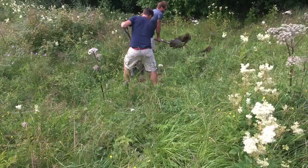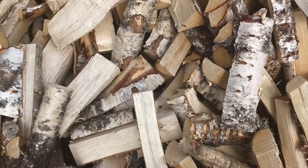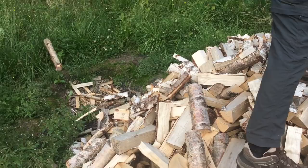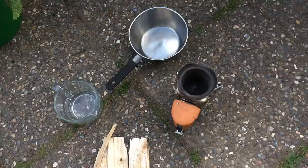So the guys are making the hole. It's going to be a cone pit. It's the simplest, easiest way to get consistent charcoal. This is our winter firewood supply, but we're selecting out thin bits that don't need chopping just to save time. And it uses quite a lot of wood to make a third of a cubic meter of charcoal. So this is how we're going to cook the concentrated leaf protein.